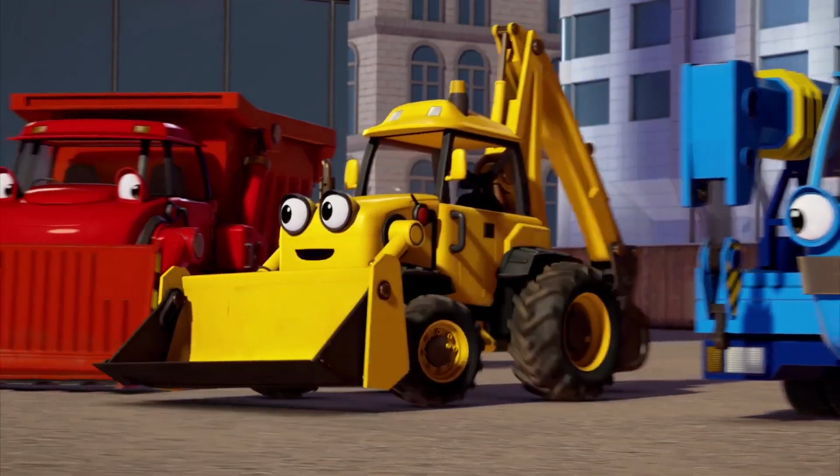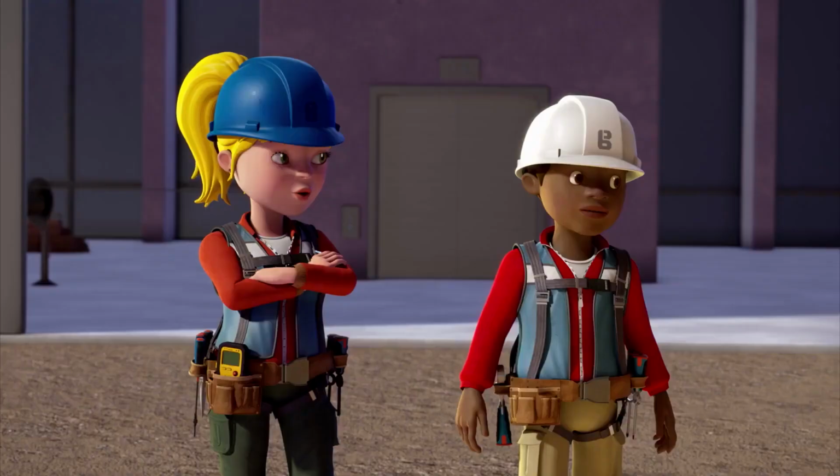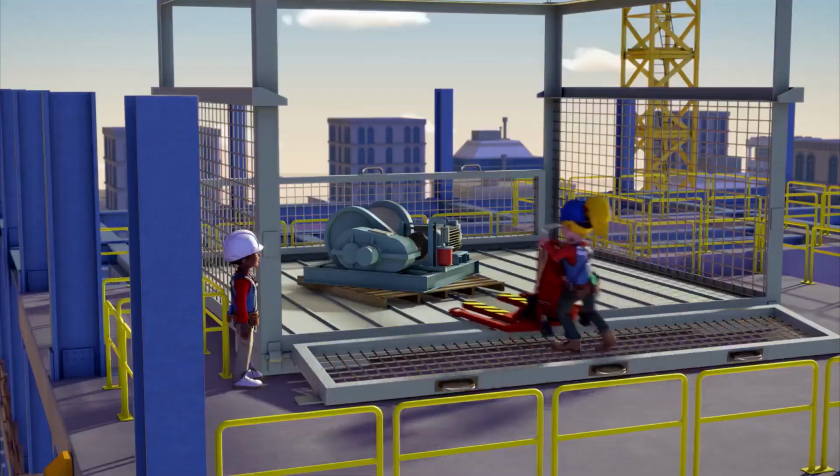Wow! I want to see all of Spring City! Can I ride the elevator? Please, please, please, please, please! Sorry, Scoop. I think you're a bit too big for the elevator. Can we build it? Yes, we can!